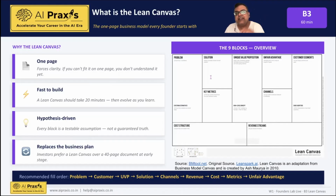And finally, let's look at the 9 building blocks. Together, these 9 questions describe almost every important part of your startup. I'll start with the first question. What problem are you solving? Who exactly has that problem, the person who is actually dealing with the problem? Why should they choose you? What solution will you build? How will customers find you? How will you make money? How much will it cost to run the business? How will you measure success? And finally, what makes your startup difficult to copy? So these are the 9 blocks we'll complete together during the session.